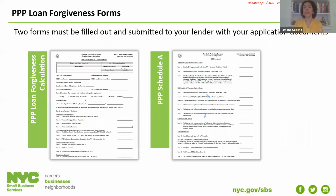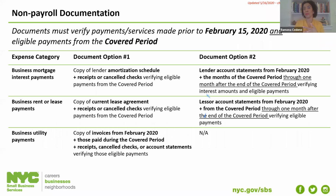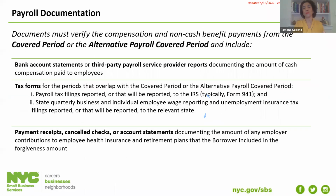If you don't, which is the section over here, if you see here, some of the dates will say February 20th, you're going to need support for the 8 weeks of expense, plus some document that shows that you had that account as of February 20th. That's for the non-payroll. For the payroll stuff, you're going to need the normal 941s that we file with the IRS. Keep in mind that the 941s are quarterly. So what they're looking to see is that the 8-week period is covered in one of those quarters.